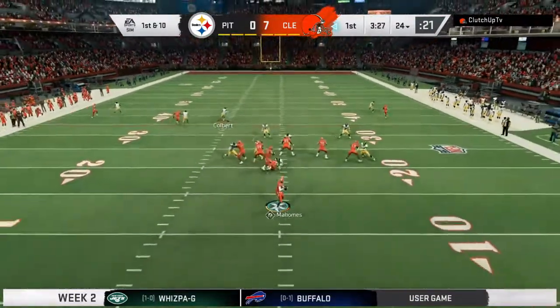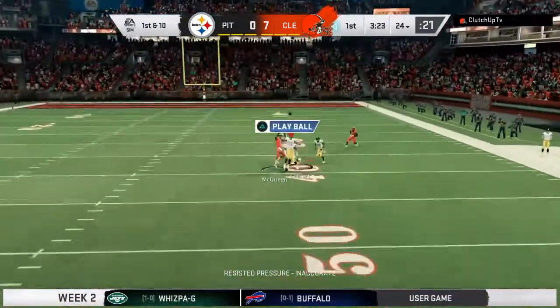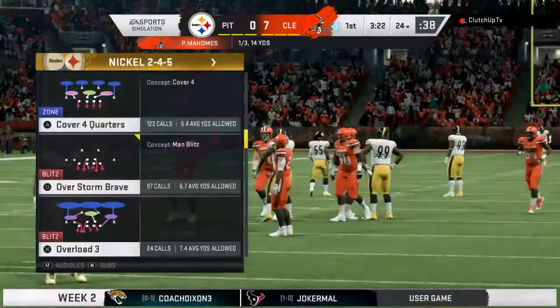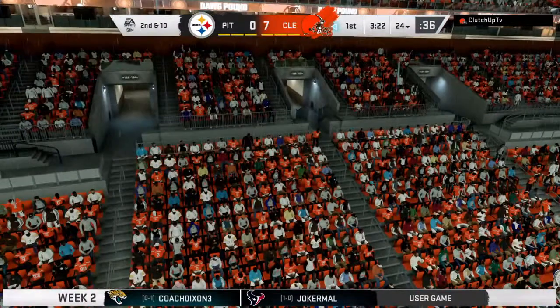Play action. Now it's Mahomes. He's going to let this one go deep. And that is incomplete. Took a shot there on first down, but he couldn't reel it in. Nice play there to force the incompletion.